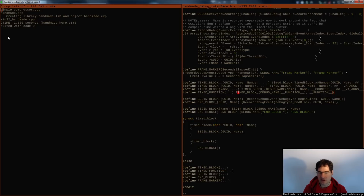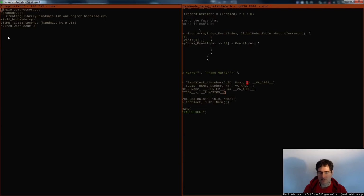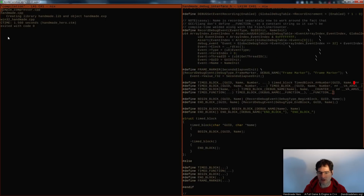So if we take this out of the timed function, you can see us passing this information here. When we call the timed block, we're supposed to pass a GUID, a name, and a number. Now, I don't know why we were able to not pass that number here. That's a really good question, and I guess it's just because the number isn't getting used. It looks like that number was actually getting passed as the hit count, which was just getting ignored. So I think this is just legacy code anyway. I suspect what we can probably do is say timed block really just takes a GUID and a name, and that's all it does.